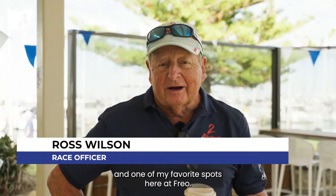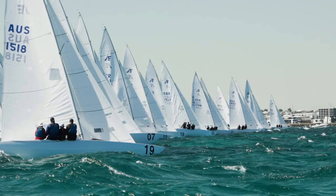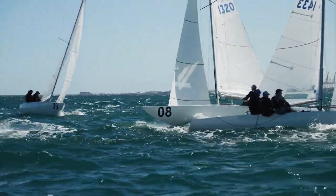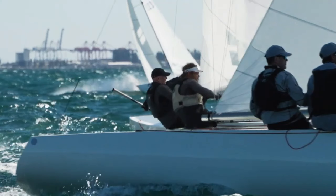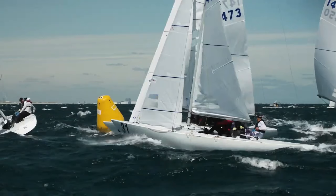When race officer Ross Wilson called for an early start, the competitors knew they were in for an exciting first day of racing for the 2024 Etchells World Championships in Fremantle, Western Australia. "Fremantle is a beautiful spot to go sailing, and I'm sure that all the competitors will really love what the Fremantle Sailing Club and the organising authority, Royal Freshwater Bay Yacht Club, have in store for them here on the West Coast," said Wilson ahead of hitting the water for the opening day.